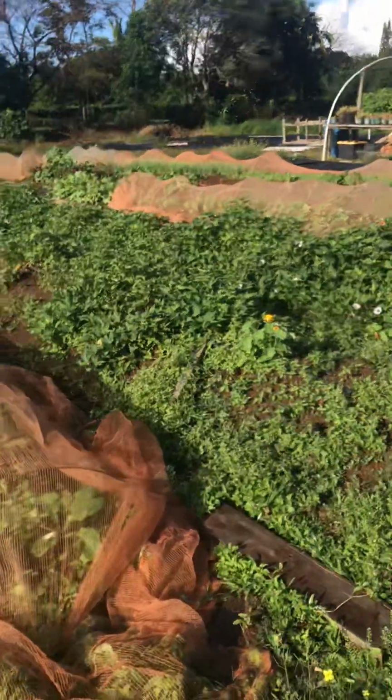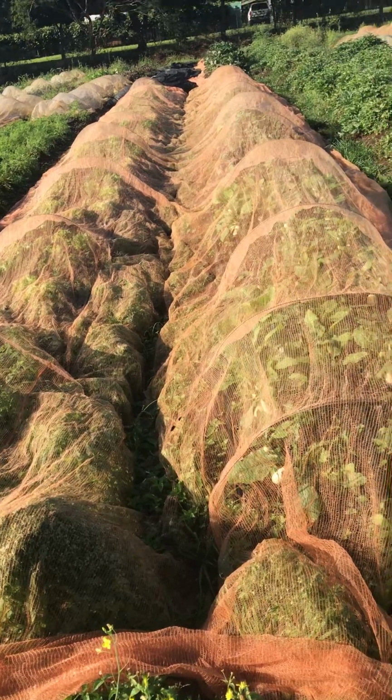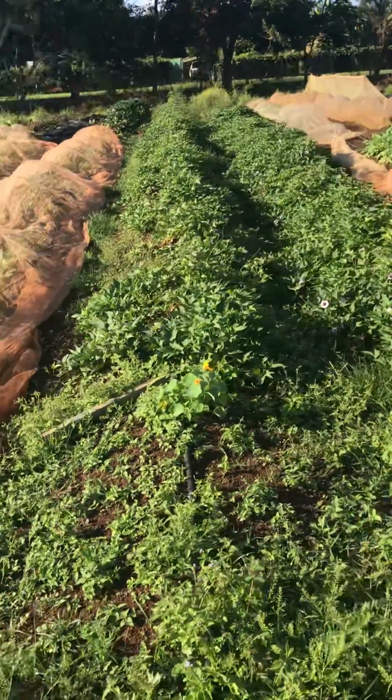And this looks like beets or a daikon. I think daikon going down here. And I do know that this is the sweet potatoes.